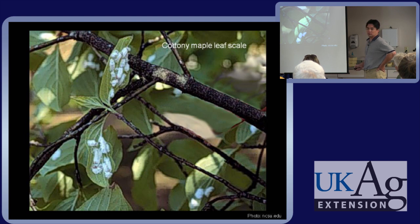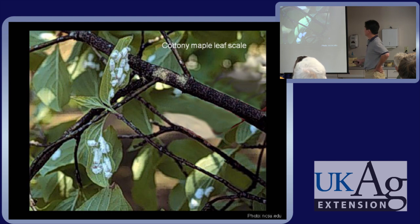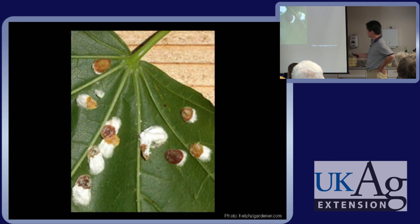Another pretty common one, cottony maple scale. This particular one is on a dogwood, but it could get on viburnum and just about anything you can think of. Even though it's called maple scale, the host range is quite wide. And this is a close-up of it.